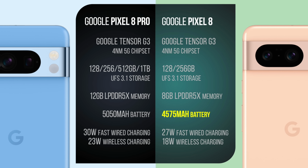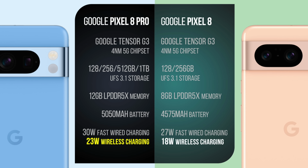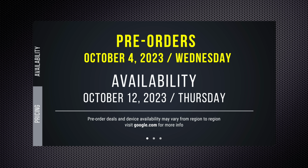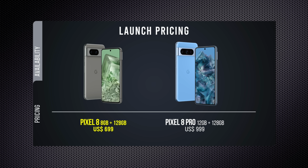Finally, batteries on both models are larger this year, with a bigger bump on the Pixel 8. The Pro models can charge slightly faster, 30 watts versus 27 watts wired, and 23 watts versus 18 watts wireless. The Pixel 8 and 8 Pro are available for pre-order today and go on sale on October 12th. The Pixel 8 starts at $699, while the 8 Pro starts at $999.